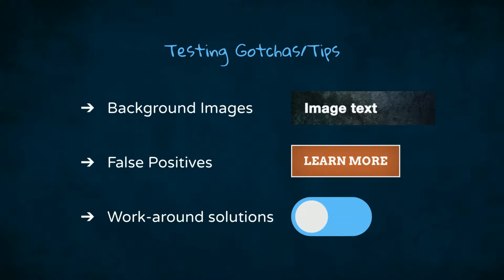However, there still could be some contrast issues with white text on a background image, depending on what the image is. Like if it's a blue sky or something, that white text, even though it's passing in the WAVE tool, may still be hard to read for some people.